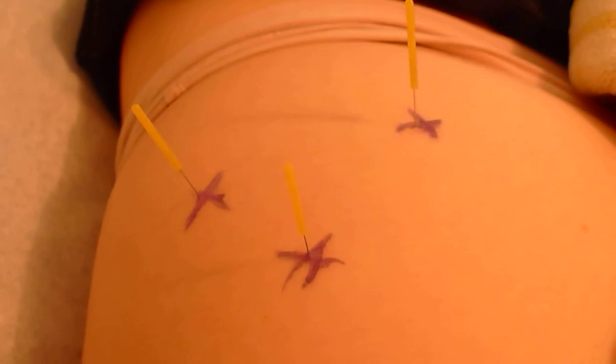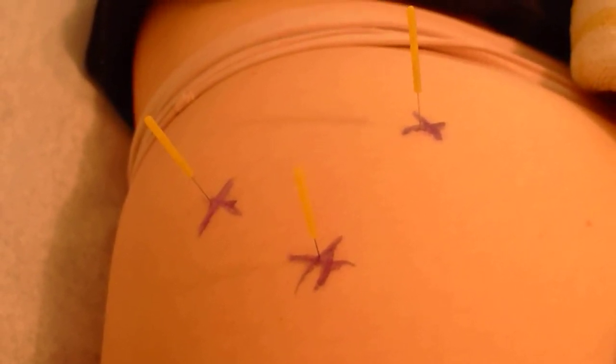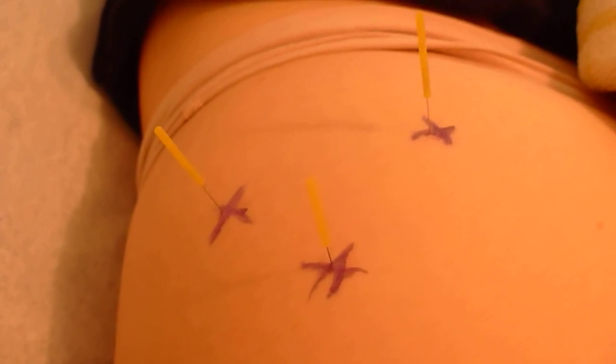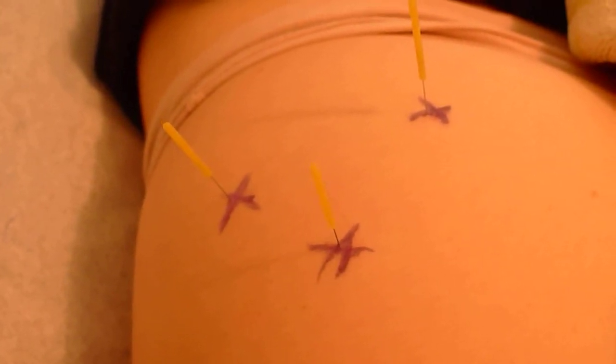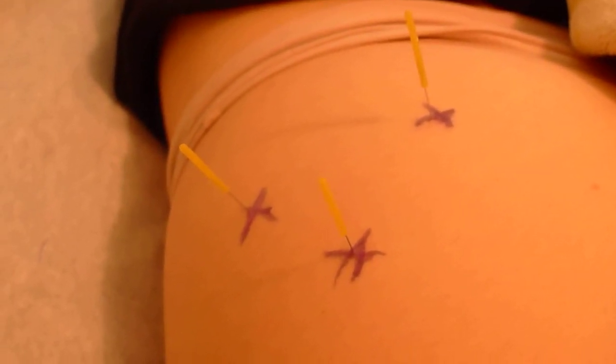Okay, I'll be back when we do the dry needling on her hip flexors on the opposite leg. I won't come back and show you the cupping because it's just not that interesting, and I've done cupping videos before.